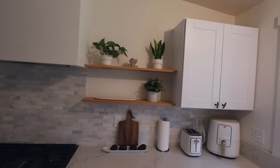So I don't quite know where I'm gonna put that little marble plate that she got me. I think that would be perfect for the entryway if I get a little bench or a little table that I can put there and put that on top to put my keys or something. That would be super nice. But for now, I'm just gonna play around with it.